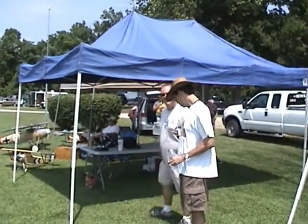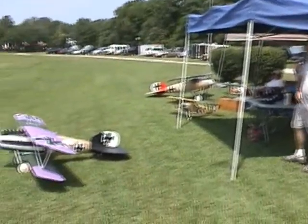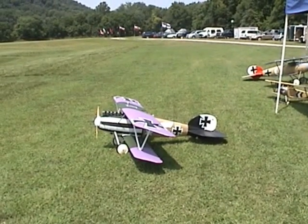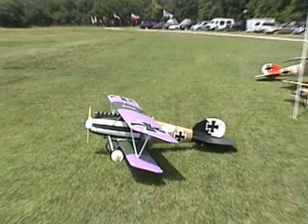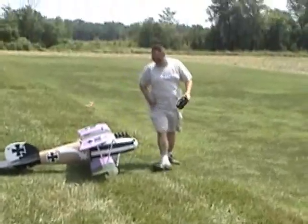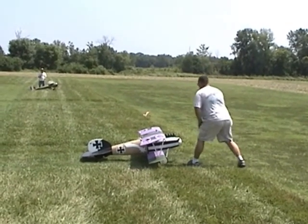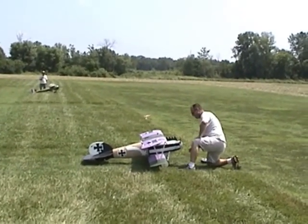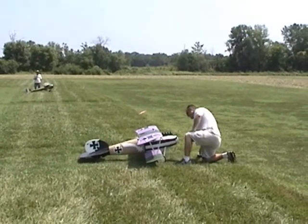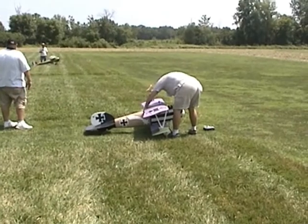It's strange, but at the same time it's so not. So push to play, push to stop. It looks like it ought to fly. It does have crosses on the wings, doesn't it?